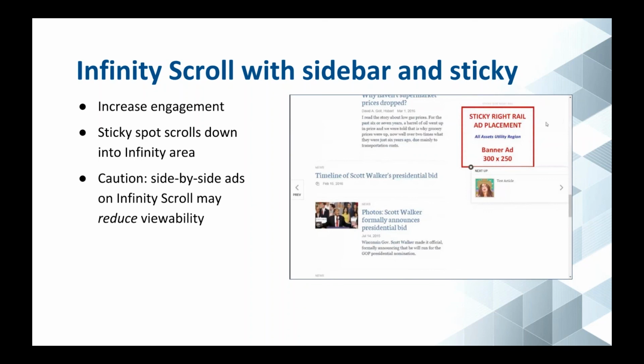Again, it depends on what your specific setup is. We implemented a new option where instead of having multiple ads load as you go down the page, it's one ad and it just sticks there in that one position. As the user scrolls down the page, it remains there on the page. So that's something that we've seen a lot of success with. Users seem to really like that.